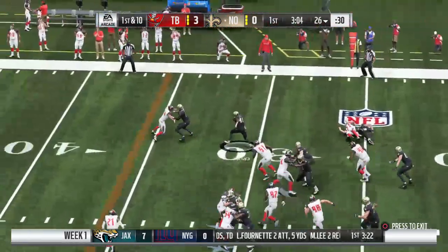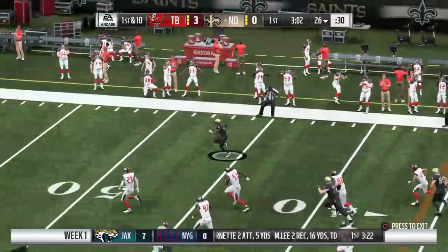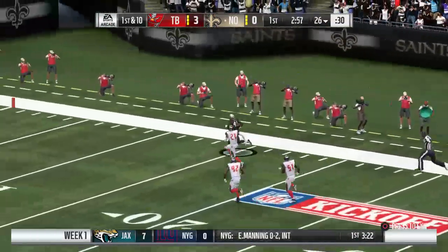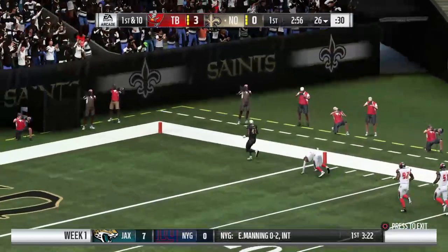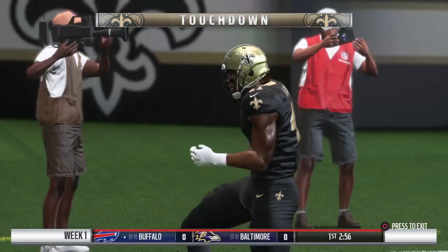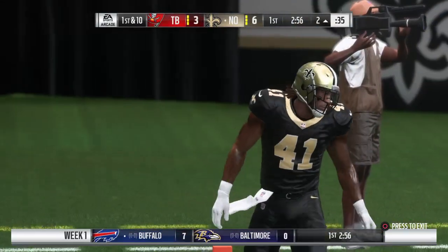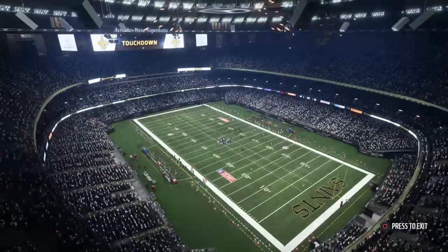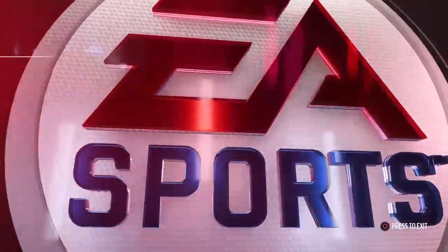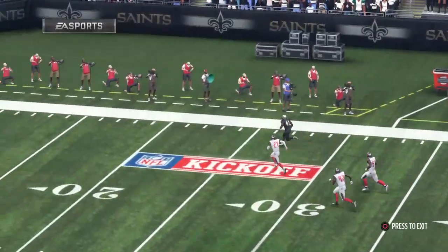Yeah, you know, I'd rather get in the end zone first and foremost. But if all else fails, less of a field goal. And now look at him go. Touchdown, New Orleans. A big play there. 74 yards. And the Saints have taken the early lead. And with that carry, he's already over 100 yards here in the first half.